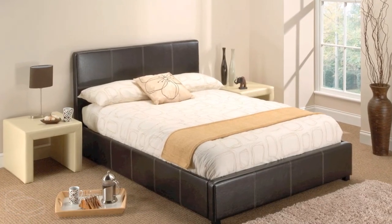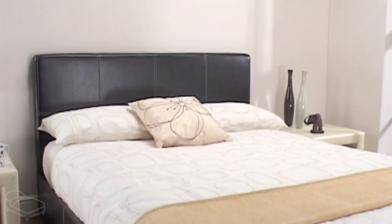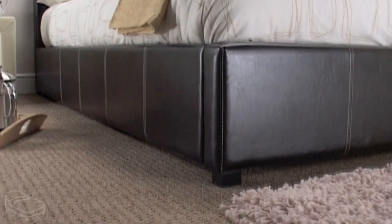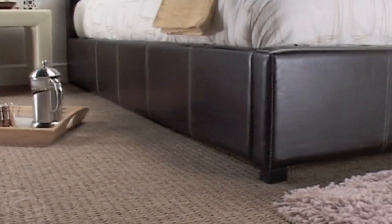This is the Lyon storage bed in black from LPD Furniture. The bed is finished in a beautiful bonded faux leather and has a slight shine to it for a truly luxurious look. The frame features contrast stitching that creates a panelled look, panels that give the head and footboard a symmetrical appearance. Support from this bed comes from four wooden feet, crafted to ensure maximum stability.